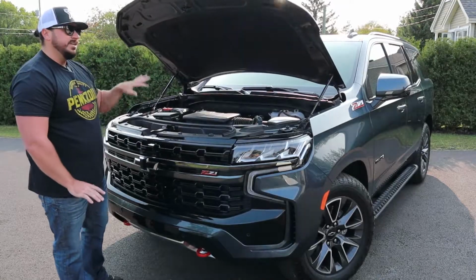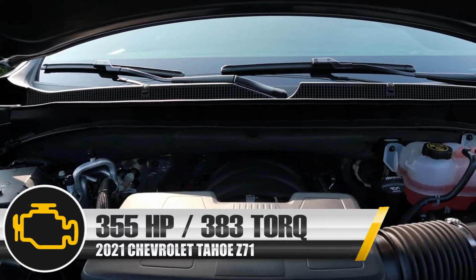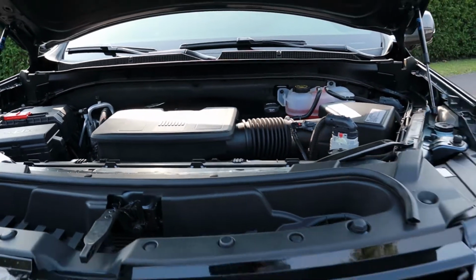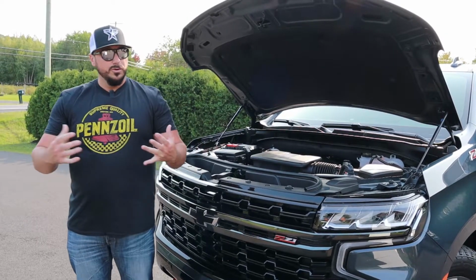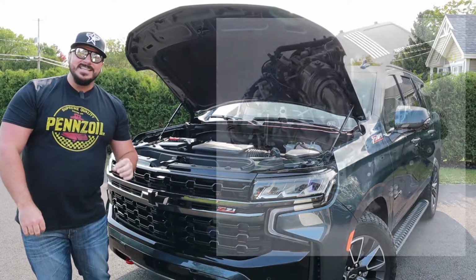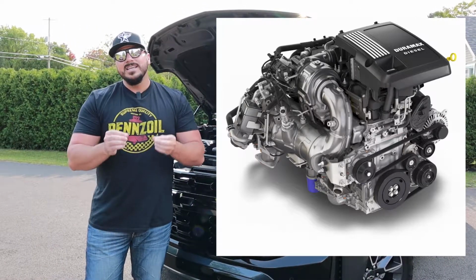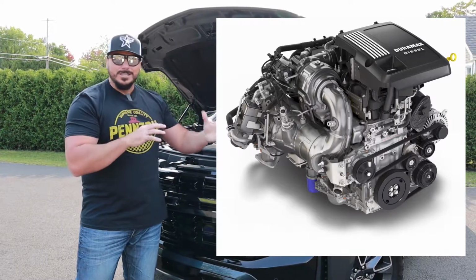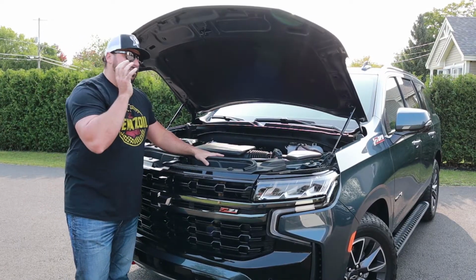All right, engine-wise, underneath the hood, we can find a V8 5.3 liter, good for 355 horsepower and 383 foot-pounds of torque. What's brand new for the Tahoe this year, you've got many choices of engine. You've got the V8 5.3, you got also the V8 6.2 with 420 horsepower. But what's really interesting for this generation, it's now available with the new Duramax diesel, and that engine is good for 277 horsepower and 460 foot-pounds of torque. With this new engine, we can expect this truck is going to be the most fuel efficient in its large SUV segment. So it's a big move from GM to put those new diesel inside of these new Tahoe and Suburban.